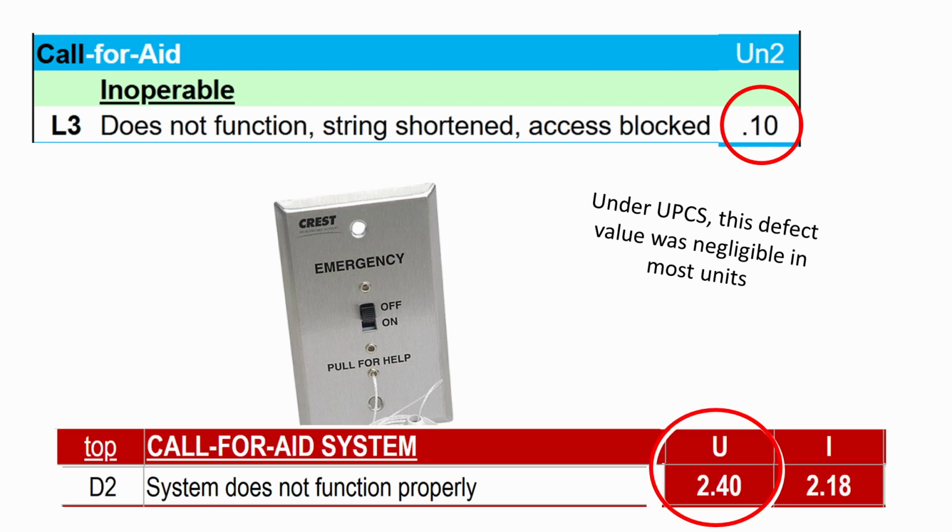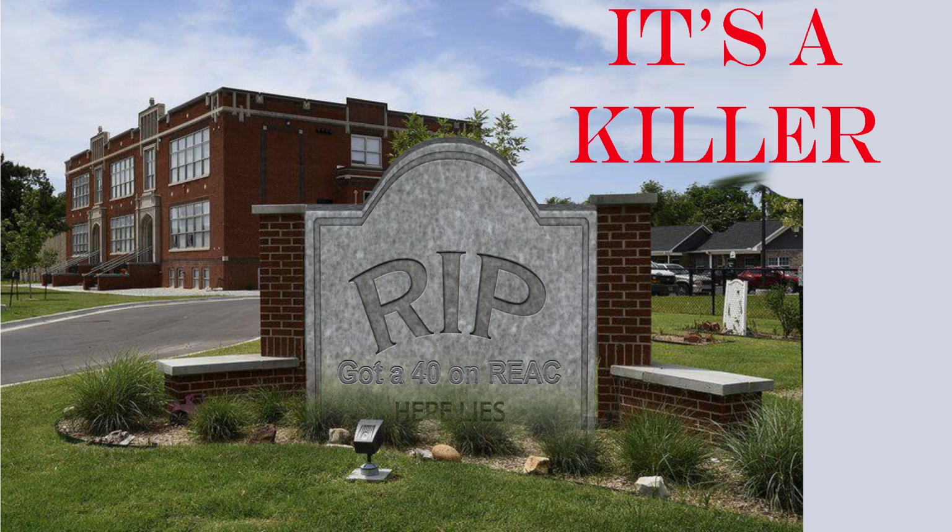This changes drastically under NSPIRE. Call for aid defects go from being one of the very lowest scoring defects to one of the very highest scoring defects. If every single unit was cited for a call for aid deficiency 2, not a deficiency 1, call for aid deficiency 2 during an NSPIRE inspection, the scoring impact would be 60 points. Let me rephrase that. You can lose 60 points just on call for aid deficiencies.